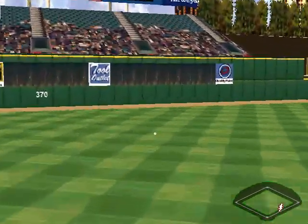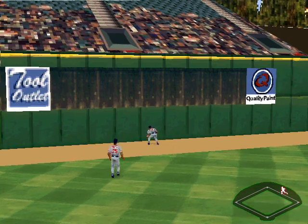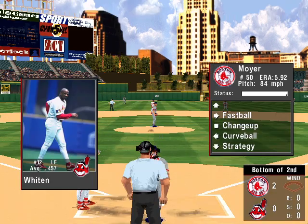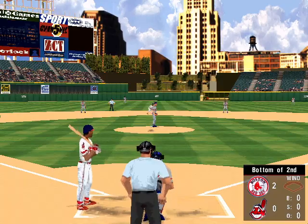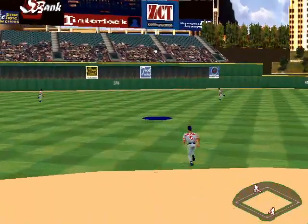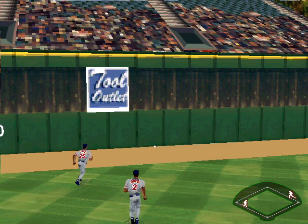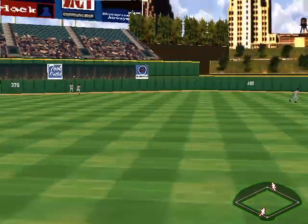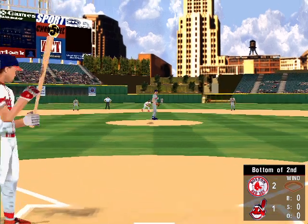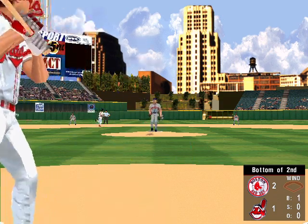Fly to left center. Damon Buford gets behind it. Ramirez has a stand-up double. The pitch. Fly ball to the gap in left field. O'Leary picks it up. Ramirez scores. A one-run double. The pitch. High. Ball one.